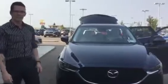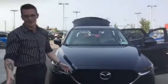And I'll just get my cameraman to take a full side view. So, this is the CX-5 GT tech package.